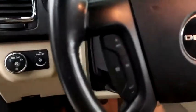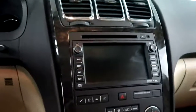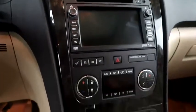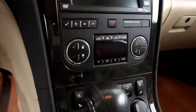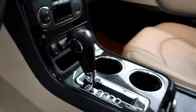Inside, cruise, audio and Bluetooth controls, full touchscreen that includes your navigation, dual climate control as well as dual heated and cooled seats, and your automatic transmission is here.